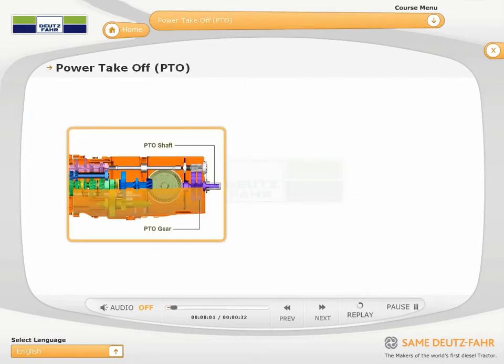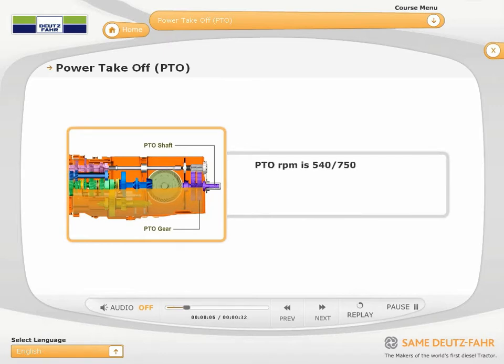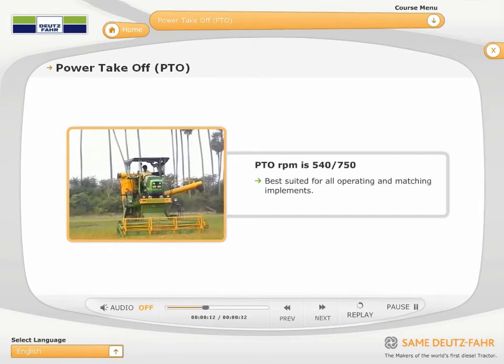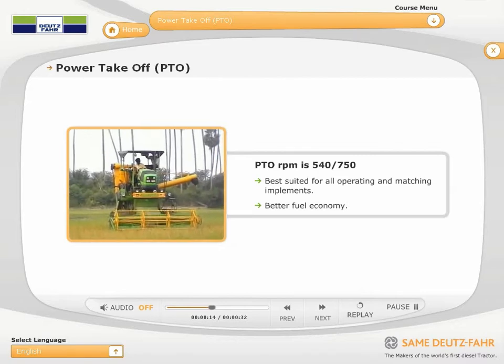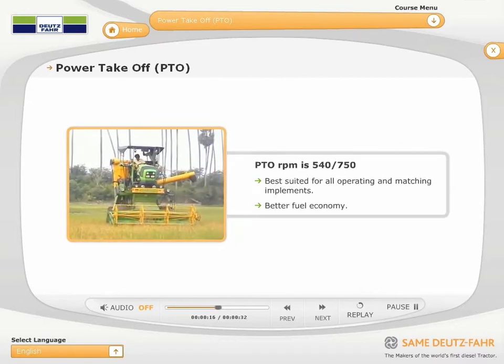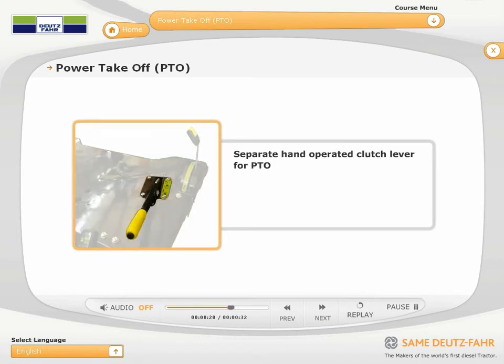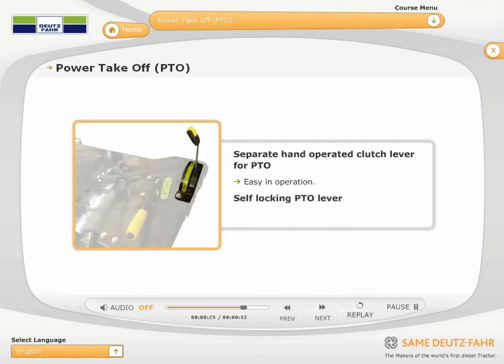Power takeoff, PTO. PTO RPM is 540 or 750. Best suited for all operating and matching implements. Better fuel economy. Separate hand-operated clutch lever for PTO. Easy in operation. Self-locking PTO lever. The lever does not disengage during operation.